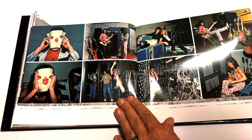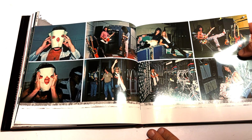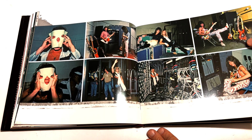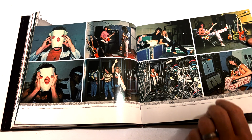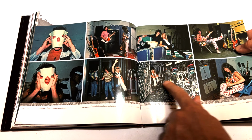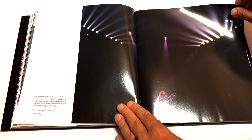Eddie backstage with a variety of bizarre guitars. There's a little guitar. There's the back of Frankie with all those reflectors. Nice picture of Dave and Ed hanging out. Check out all that stuff backstage. Talk about a massive stage setup, man. Whew.